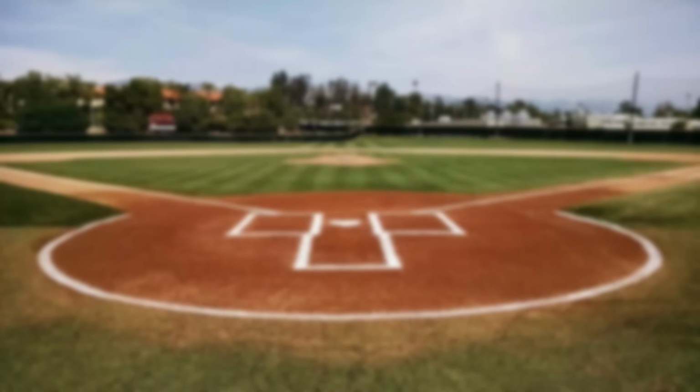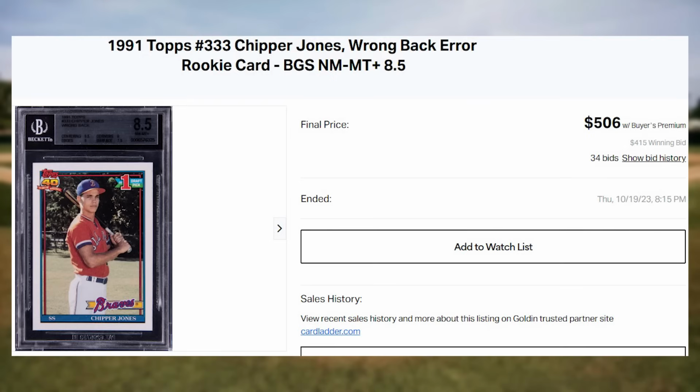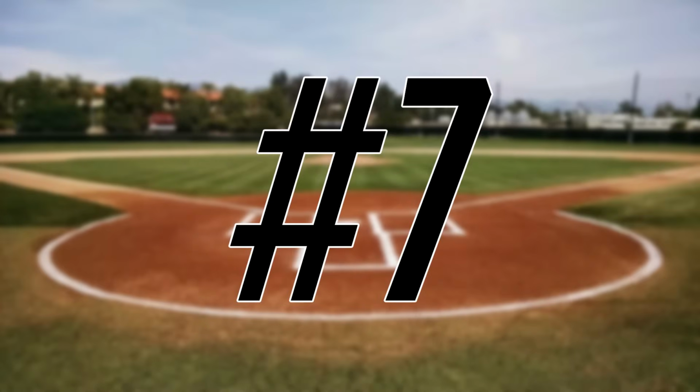Coming in at number 8 is this 1991 Topps Chipper Jones Wrong Back Error Rookie card, card number 333. This was a BGS 8.5 that received 34 bids, and it sold for just over $500. This rookie error card is a pop of 1 in a BGS 8.5 with no copies graded higher in a Beckett slab.